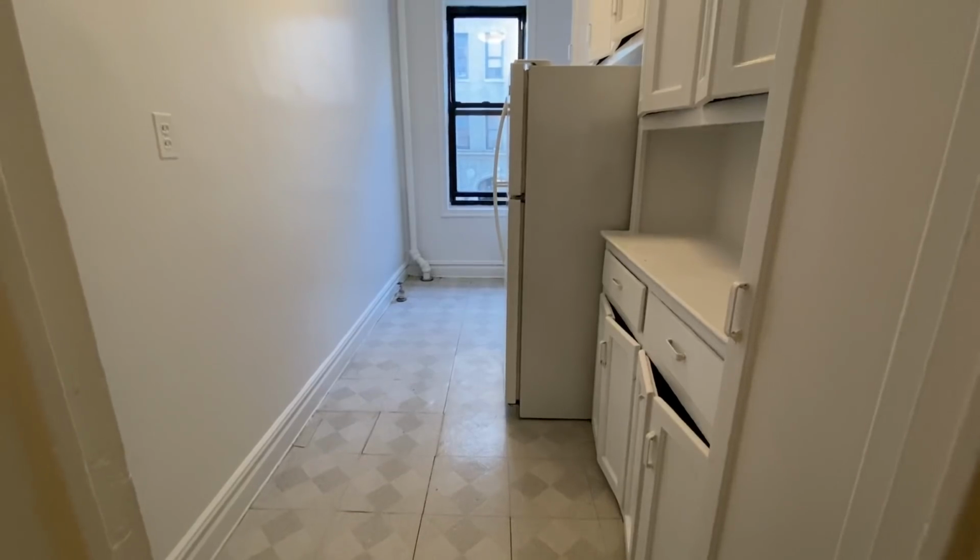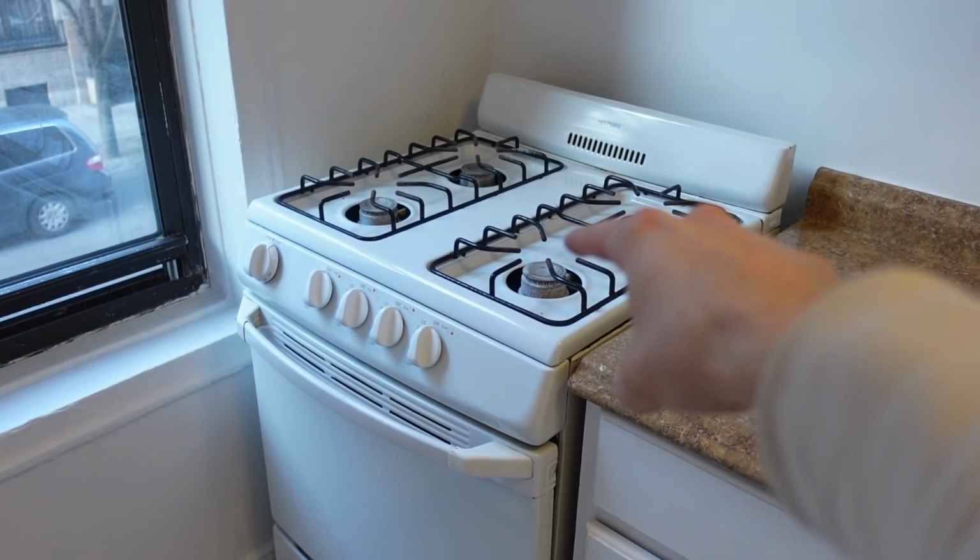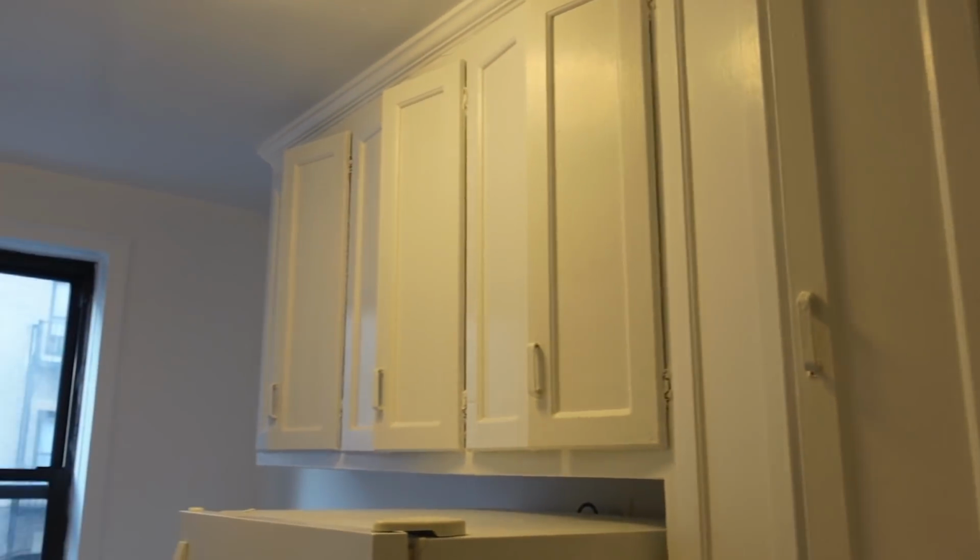Now the kitchen is right over here. So awesome that this is in its own room, not taking up any space in that big living space. You've got a 4-burner stove, a full-size fridge, and if you like to cook, there are lots of cabinets in here. Maybe even too many cabinets. This is a bit overwhelming. I don't know if I would be able to fill all of these up.